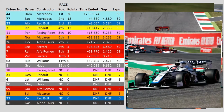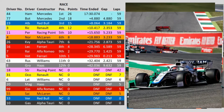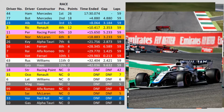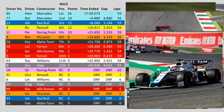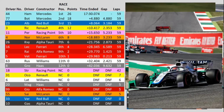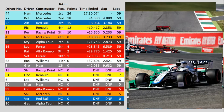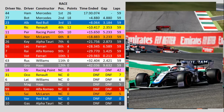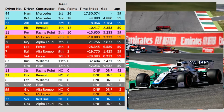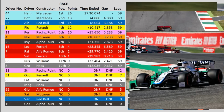But Williams definitely had a bad race. I was expecting points after all of this carnage. I think everybody was expecting points for George Russell. He was comfortably running P9 and holding off Sebastian Vettel up until Lance Stroll had his crash. And in the final 13-14 lap sprint to the finish, he was not able to maintain that position and he did fall back. It's a shame.